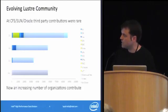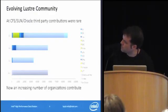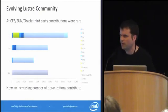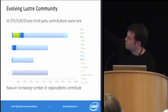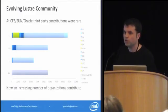So, this is because we've had increasing diversity in the Lustre development community. I think as big as this screen is, it's just not big enough to be able to perceive, but there is actually some third-party development in that lowest 2.1 release, but it's kind of like a pixel thick. It's so small. And then you compare that to all the different colors on the 2.3 release, and there's clearly a real shift there.